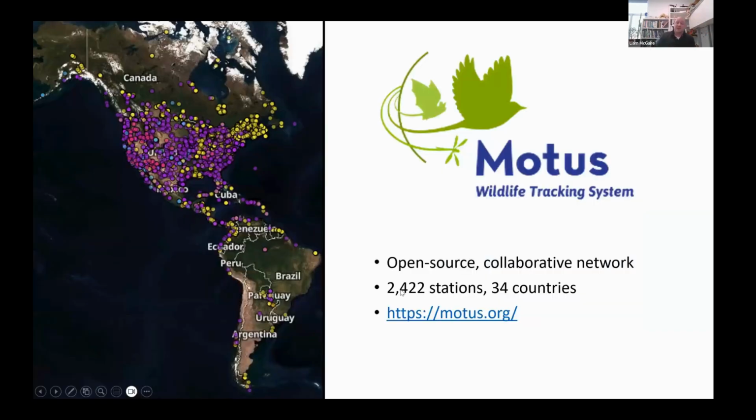So in the time that I've been working on this type of work, we started off with those 5 towers, and that's now expanded into what we call the MODIS wildlife tracking system. And there are now over 2,400 towers across 34 countries. And we've really spread across a huge amount of not just the Americas, but there's some in Europe and Australia and other places as well.